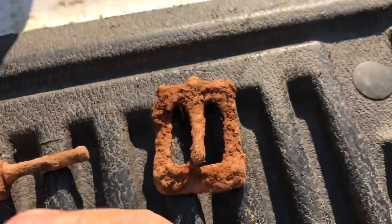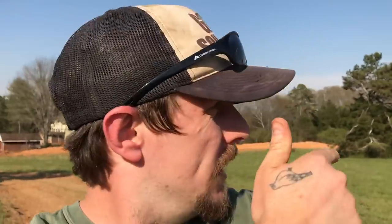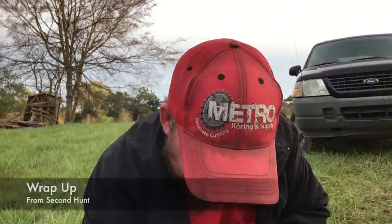I'm also going to ask around to some of the other guys that have been digging out here, because like I said, this place is about to have houses all over it, to see if anybody else has dug the other half of that. It'd be cool to meet up with them and put them side by side and take some pictures. All right, we're going to do a quick little wrap up.